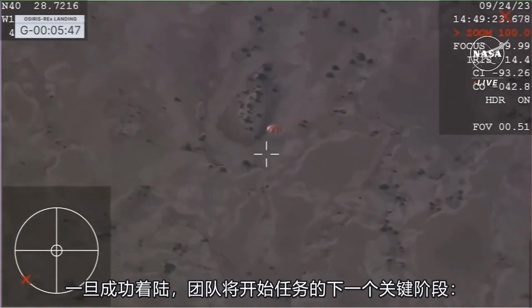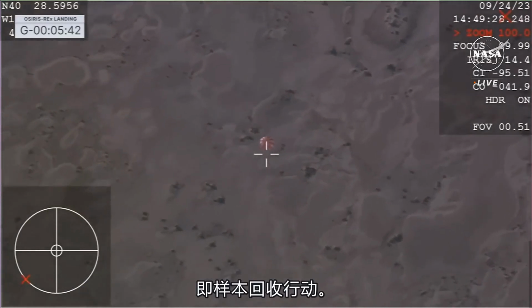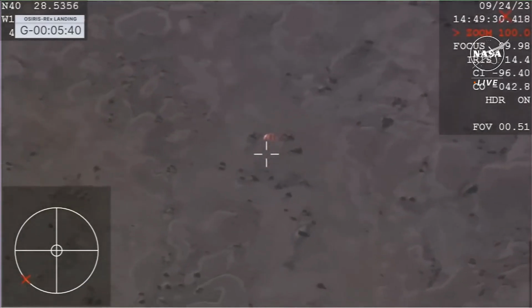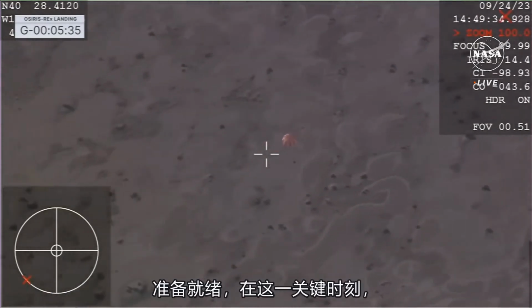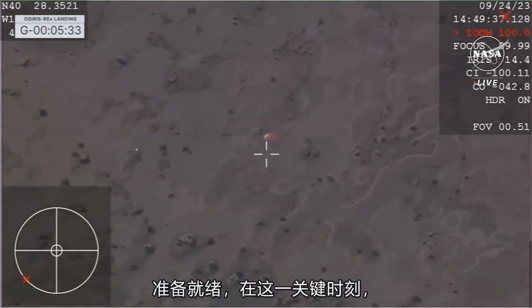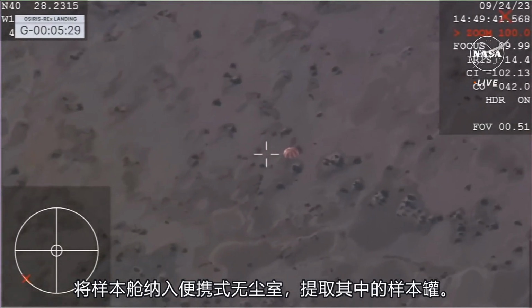And once that successfully lands, the teams will begin the next crucial phase of this mission, the sample recovery operations. They've been rehearsing for this moment for months, literally years really, leading up to this key moment, and are ready to begin those operations to get that SRC into our portable clean room here and extract that sample canister within.